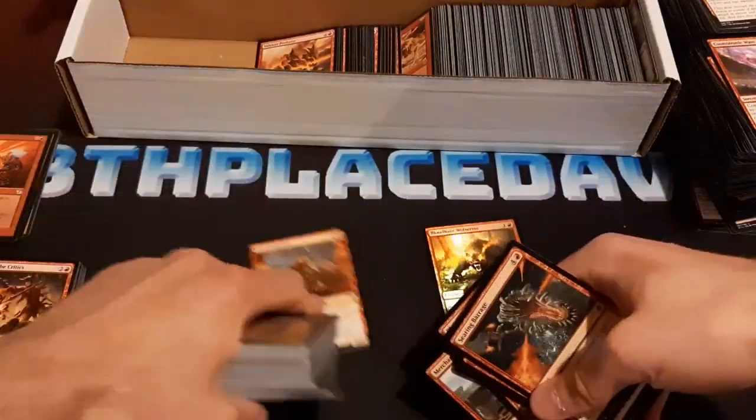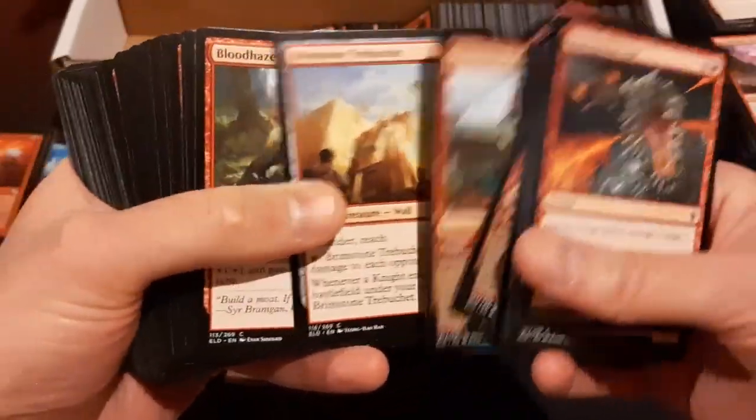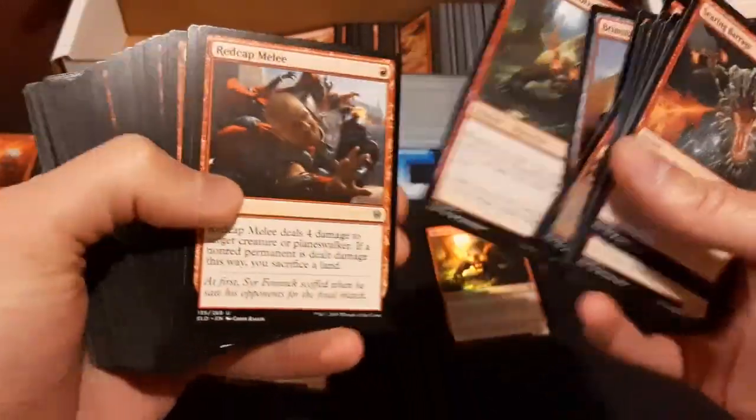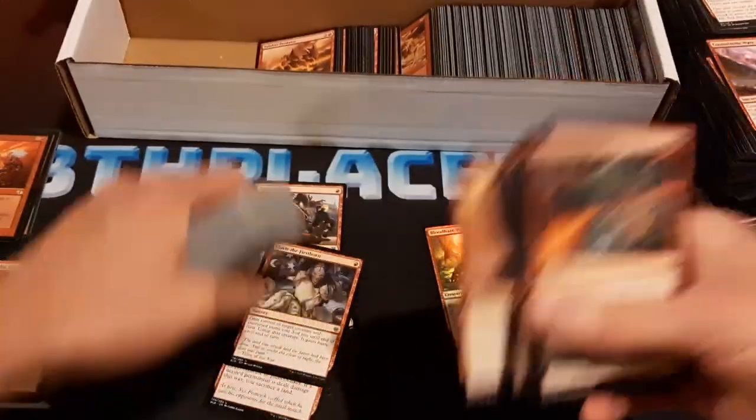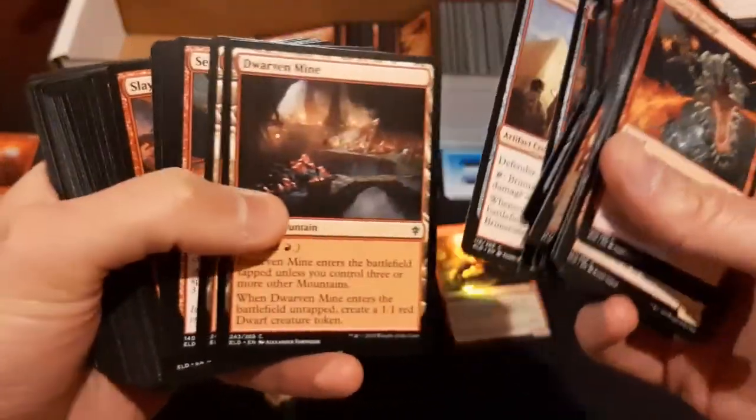I'll just take out all the foils, probably. The person said this is pretty much all commons and uncommons, but there might be some rares in here, so maybe we'll find a couple. Redcap Melee is a very playable card. Once again, doesn't have a lot of value, but I think it's because it was printed as a four-of in a Challenger deck or something like that.